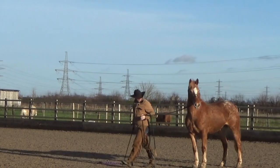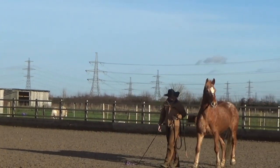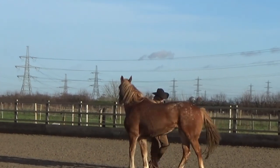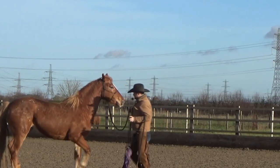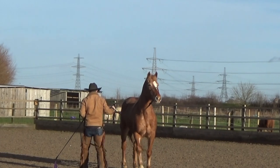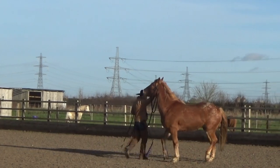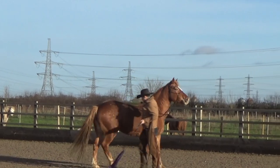Hey, hey. Now we're starting to get a little bit of awareness about where my feet are and what they mean. Can I use my feet now to step into her? Good. No. Don't block me. Don't block me. That's what the flag is. The flag is the extension of my own arm. See, that time my arm wasn't going to be long enough. It wasn't going to be effective enough to get her to be still, to get her to stop trying to block me with her head. Let's take it around.